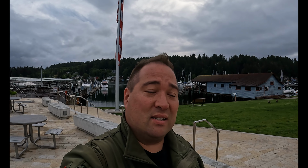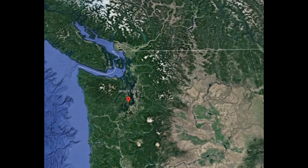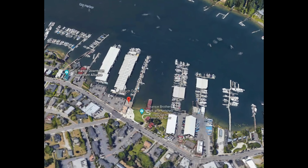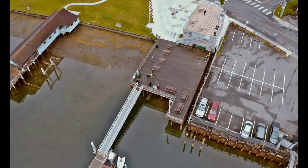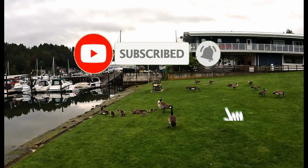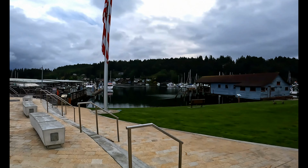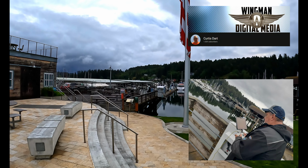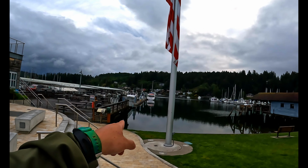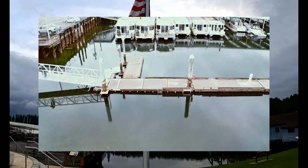It is early in the morning. It is 6 a.m. and we are in Gig Harbor. We are going to be hanging out with Curtis, and he's getting his ROVs set up, and we're going to put the ROVs in the water, kind of look around. He's got another gentleman that's going to be flying his drone, so we're going to get some aerial footage.